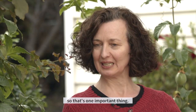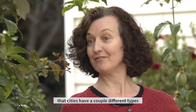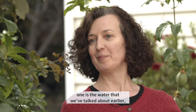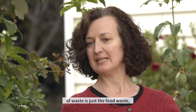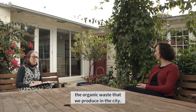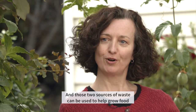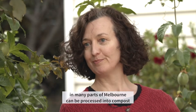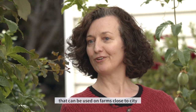That's one important thing. The other important thing, as mentioned before, is that cities have a couple of different types of important waste products. One is the water that we've talked about earlier, but another important source of waste is just the food waste, the organic waste that we produce in the city. And those two sources of waste can be used to help grow food. So food waste collected at the curbside now in many parts of Melbourne can be processed into compost, and that can be used on farms close to the city.